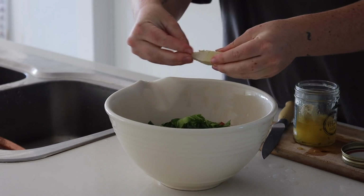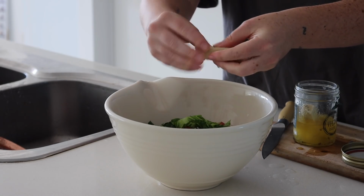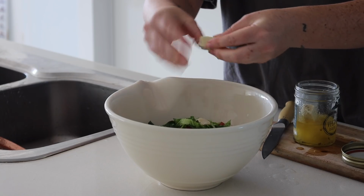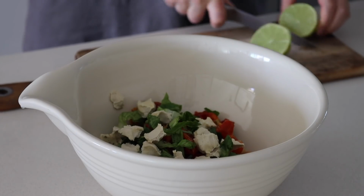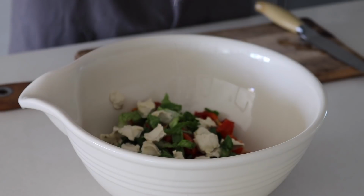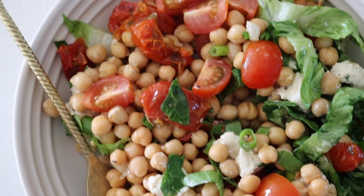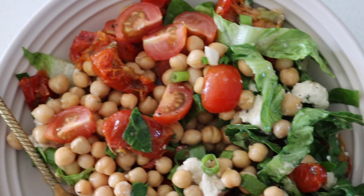I then also added in some cos lettuce as well as some vegan feta by the Vegan Dairy. This is so delicious. And then I squeezed over some lime juice as well. Then I just very simply tossed this all together, and that was my lunch. It really takes like 10 minutes, and yeah, it tastes delicious.